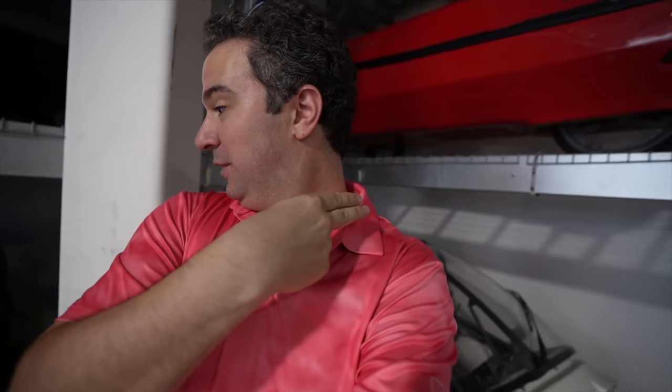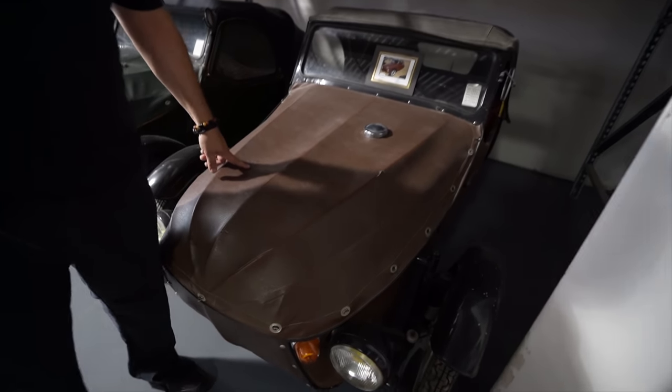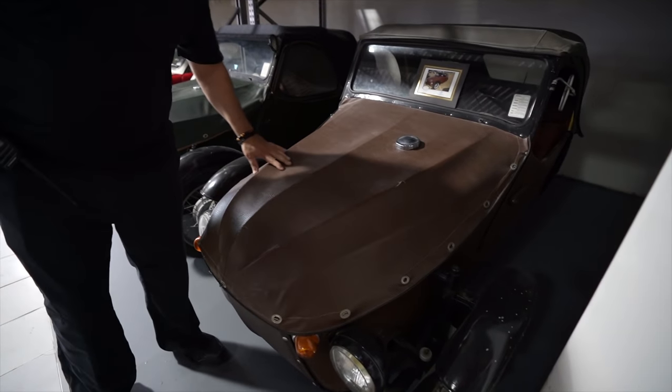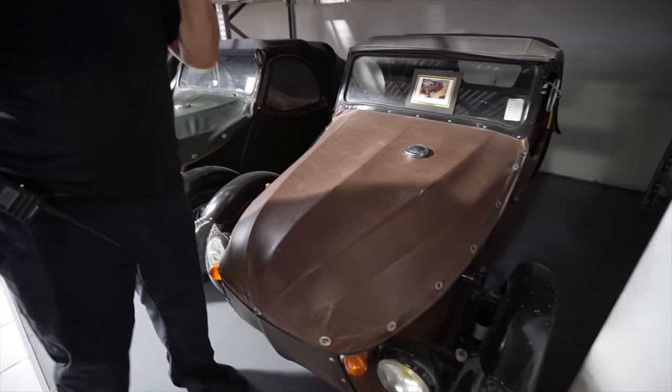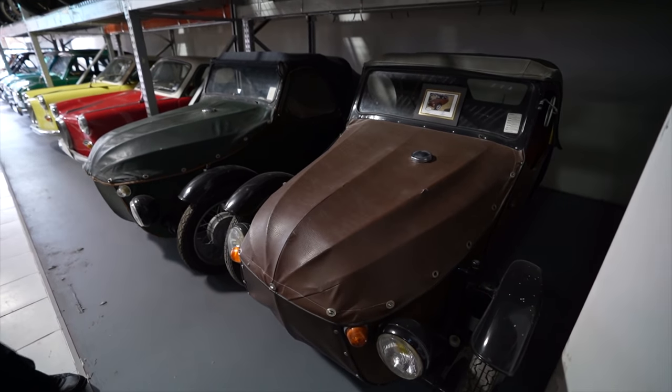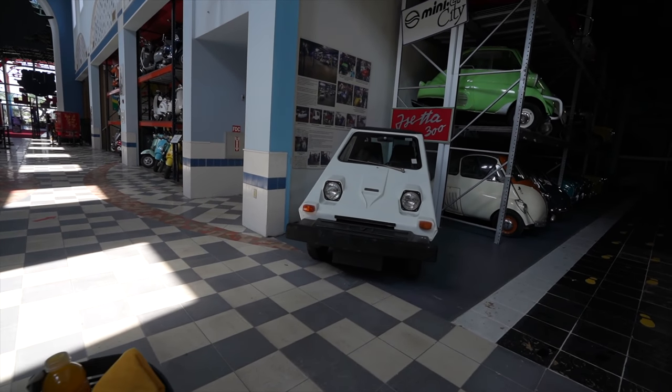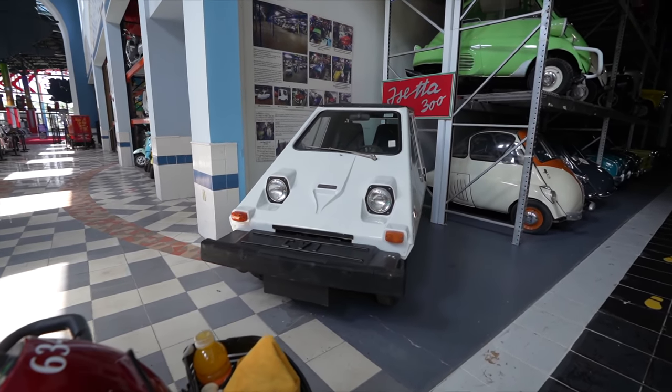How much does Mr. Dezer want for that one? I'm just kidding. This is a microcar. The Velorex is interesting because it has fabric instead of a metal hood. It's supposed to give better wind resistance and better durability and everything. Really? Wow. These were the result of the late 70s, early 80s fuel crisis.